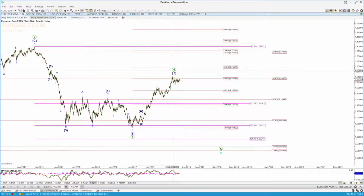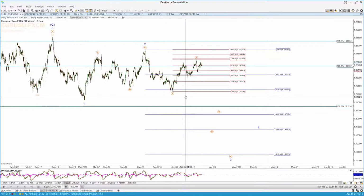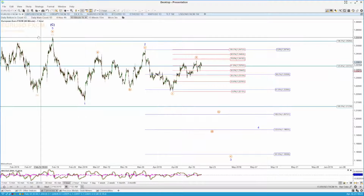Coming over and looking at the euro, which is what we're trading, we're looking for this move down to below parity and confirmation that the primary 4 is done. Then if I just come down to the hourly chart, if that's the 4, we've got a 1, 2, 1, 2. Thus far, we shorted this, and we're short again. So let's hope this one follows through this time and starts to give us a more decent move to the downside and some bigger profits this time.